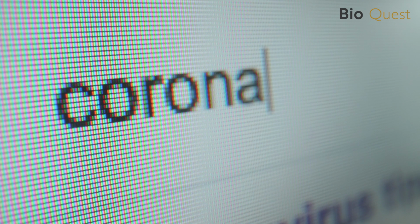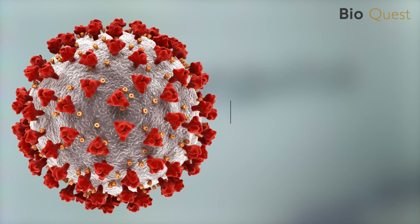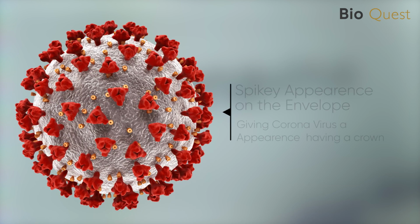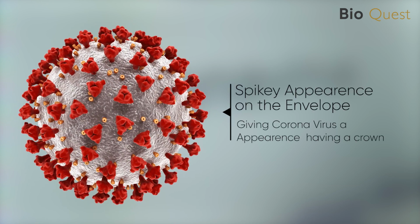COVID-19 is a virus which belongs to a category of coronaviruses. This family of viruses have a spiky appearance on their envelope, giving coronaviruses the appearance of having a crown.